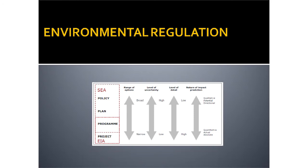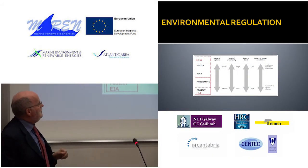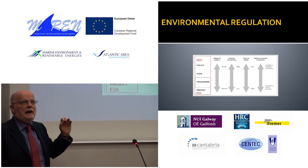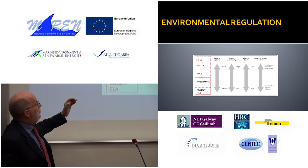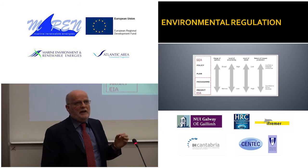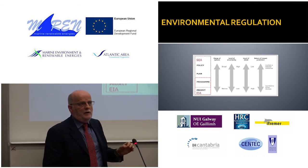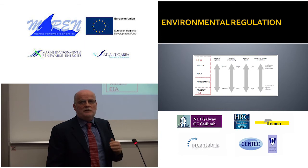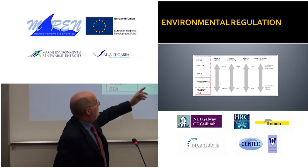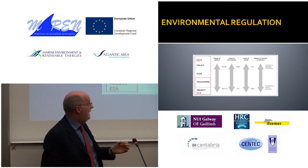Just again to talk about the difference between SEA and EIA. What you will see here is SEA at the top and EIA at the bottom. By and large, SEA is done at a high level. For example, if we look at the level of uncertainty, nationally we're saying we're going to designate certain areas where we will allow tidal turbines to be deployed. On foot of the SEA, what's the uncertainty level associated with that? It's accepted that the level of uncertainty here can be high.